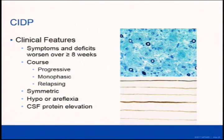So CIDP is one of the more common ones where we see symptoms and deficits come on over greater than 8 weeks. That's what helps differentiate it from the more acute form, Guillain-Barré. And the course is often progressive. It can be a monophasic course. It can be one that's lifelong. It can be progressive more in older patients that present with CIDP. In younger patients, we may see that more episodic relapsing phenotype.